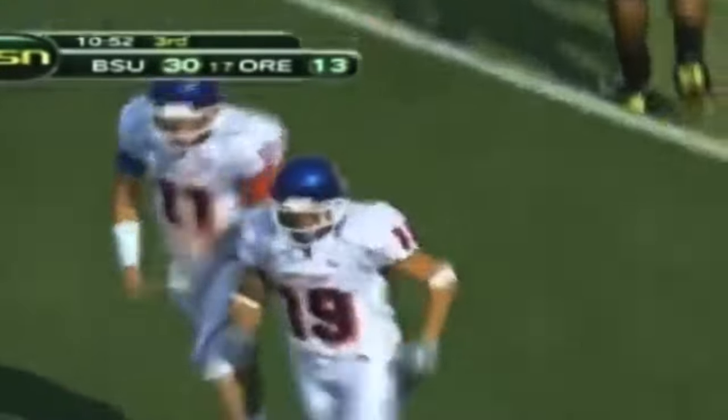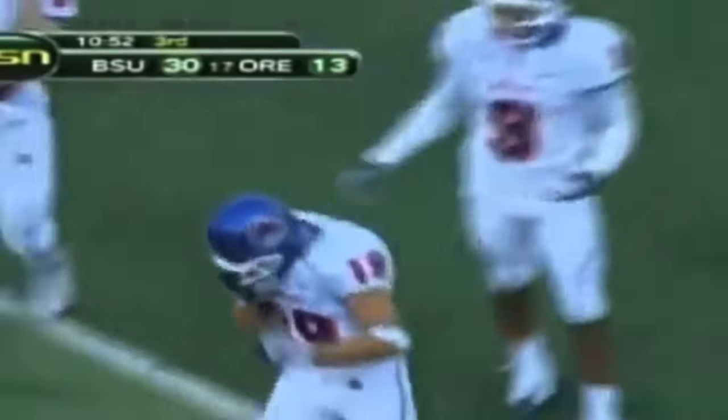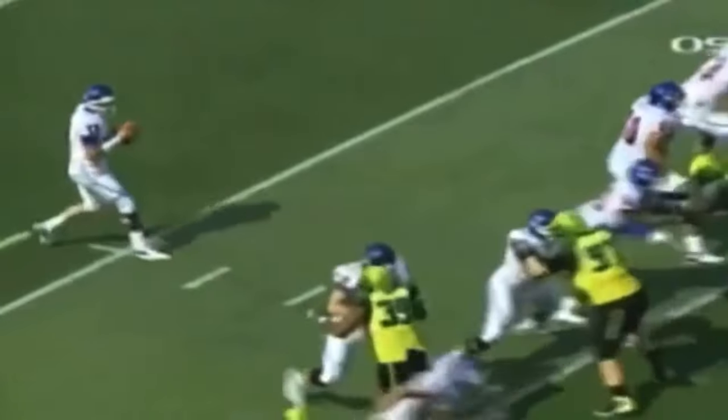The way you follow up an interception, Tommy. Wow. That time, Vinny Peretta started in the backfield, split out, was isolated on linebacker Casey Matthews. Matthews could not match the speed of Vinny Peretta, and it's a 75-yard touchdown.